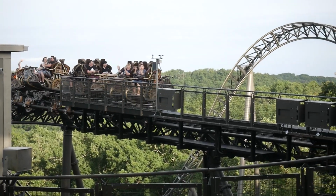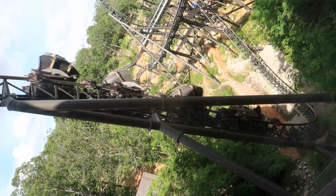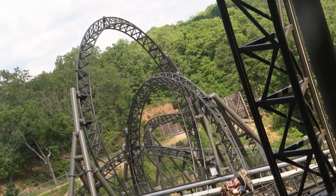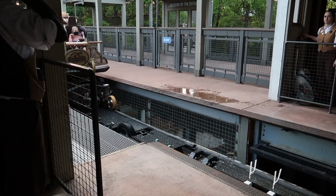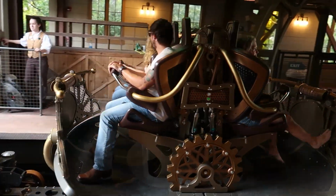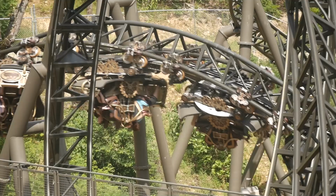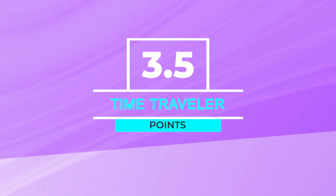This was the first of its kind to open, but I'm only going to give it a half bonus point for that, since the Mack extreme spinner isn't necessarily an impactful model in the industry. There's only 2 operating right now, a third opening in 2026. Maybe later down the road, if this becomes a more prominent model in the amusement industry, I could consider giving it a full point, but for now, a bonus half point. On top of this bonus half point, Time Traveler is also original all around, 3.5 points for Time Traveler.